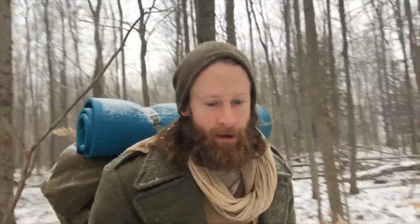I'm Jess. I'm doing a bit of winter camping tonight. It's getting late. It's about 4 o'clock and I've got about an hour and a half of daylight. But my goal tonight is to set up an enclosed shelter with 3 Plash Palakta. Carrying with me a little bit extra gear tonight.